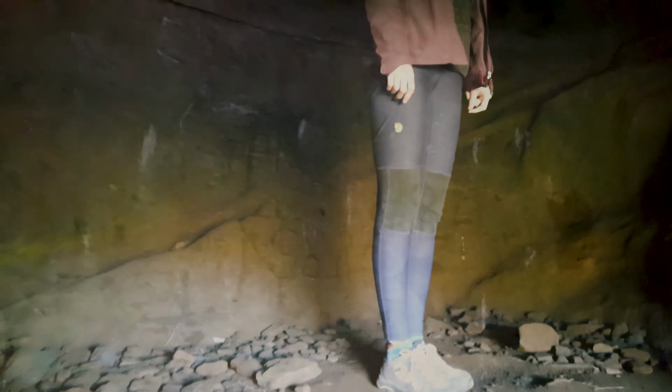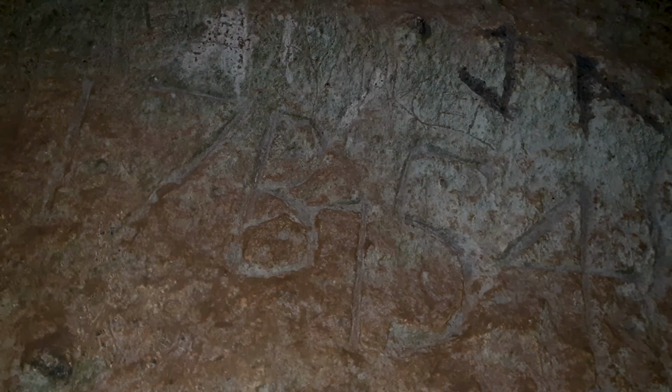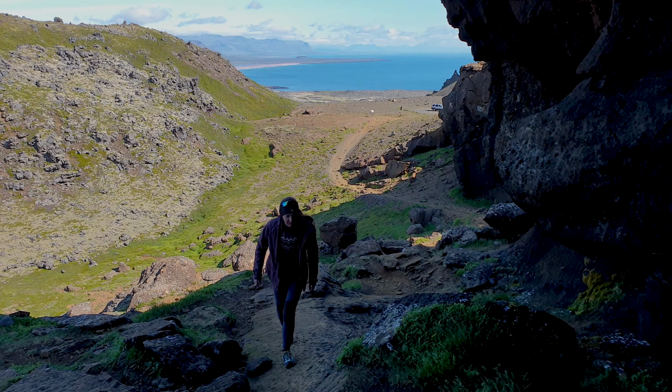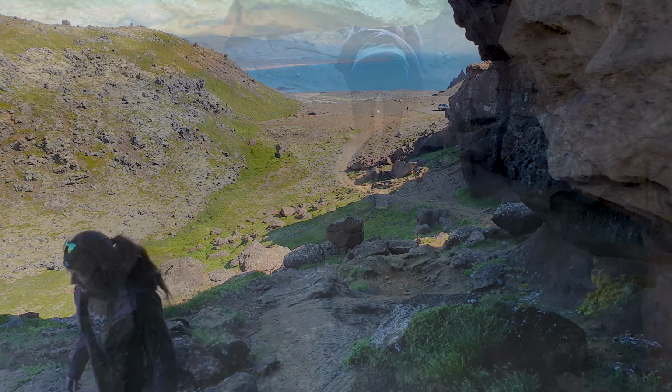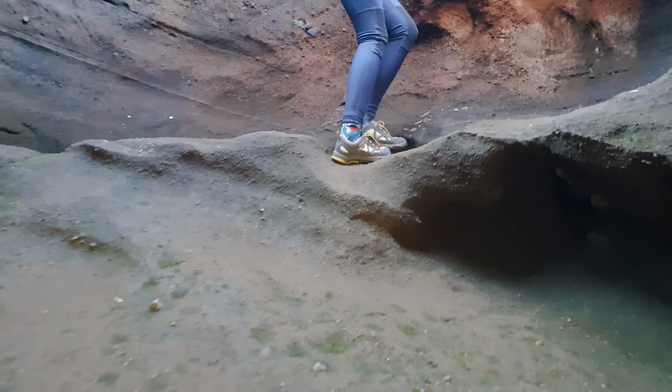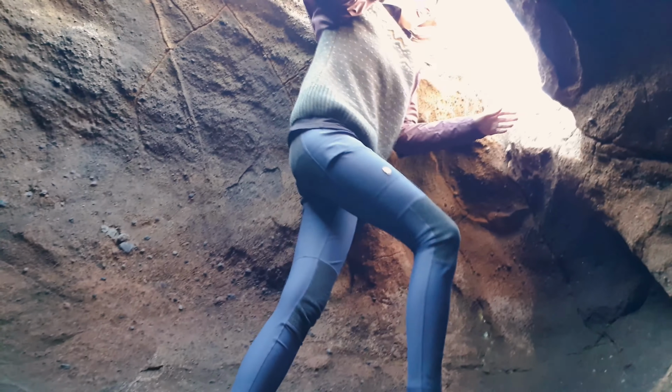Inside the main cave, there are etchings of people's names dating back quite a number of years. The oldest one we could find looked to read 1754. The last cave, located at the top of the hill, has a great porthole that you can pop your head out of and get a great view over the southern coastline of the peninsula.